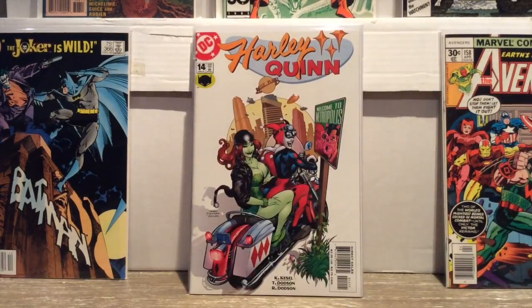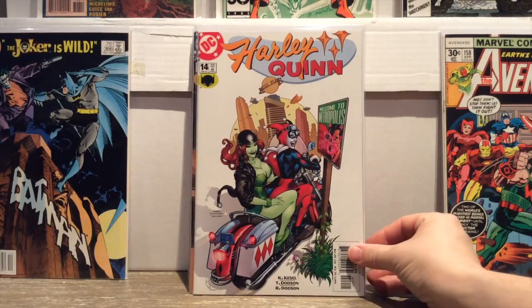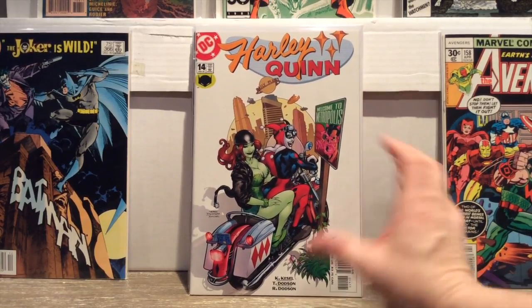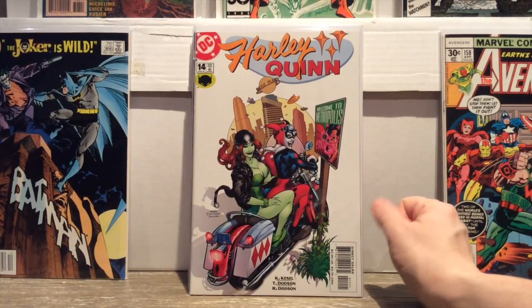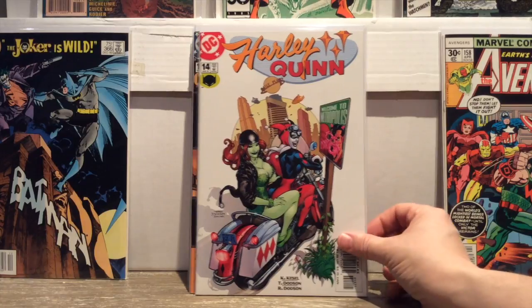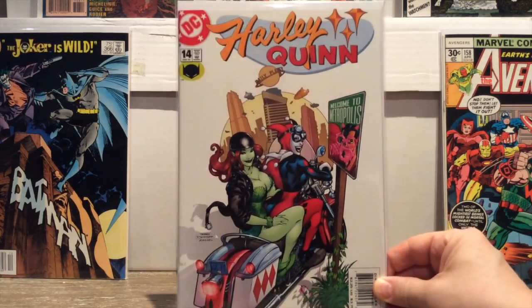But then I found in the cabinets a good chunk of a Harley Quinn run that I was able to talk the guy into selling me for one price. So I got all these books kind of for one price. I'm not going to tell you what that price is because it wasn't a bargain, that's for sure. So I'll keep that to myself. But I do now own all these beautiful books.